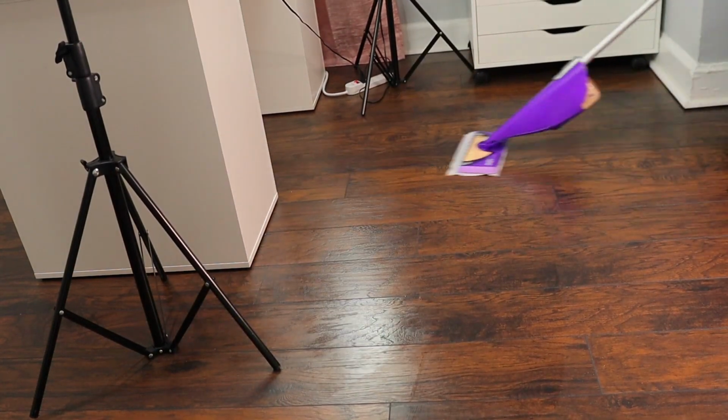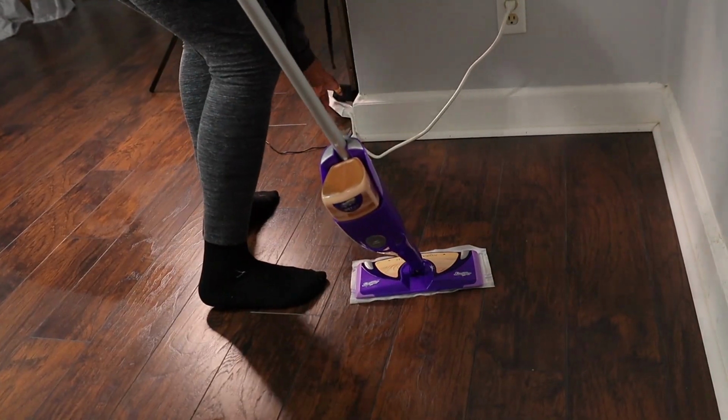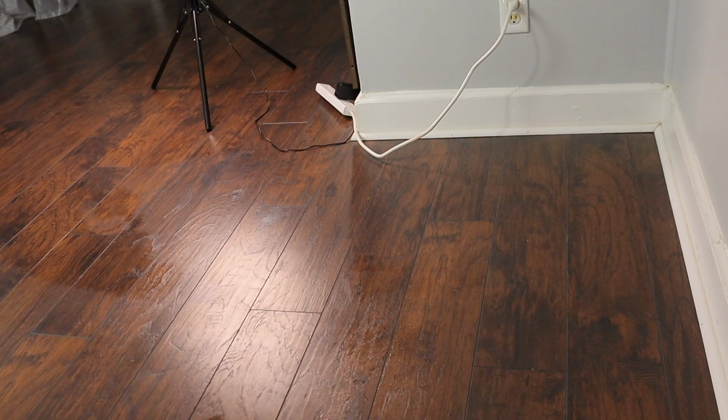Anybody else find mopping to be the most relaxing and satisfying thing ever to watch? I think it's the best part of this entire video.